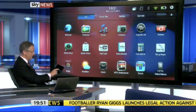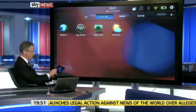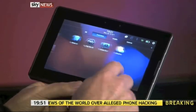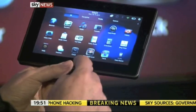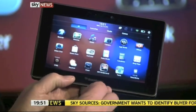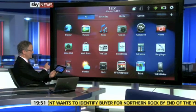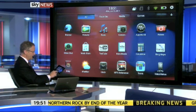But here's the navigation. It's pretty similar stuff. A lot of apps on a screen, of course. You navigate through and across to your various games or media or the favourites you want to do. It has a browser. What we're demonstrating here is it does have full HD connectivity. There's a little mini HDMI socket here at the bottom of the device, and we're able to connect that through to our big HD television behind us, so you can mirror all that you're doing here.